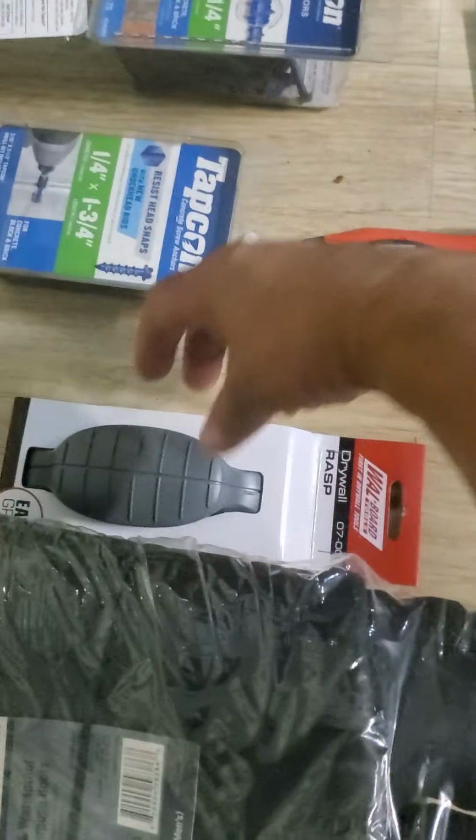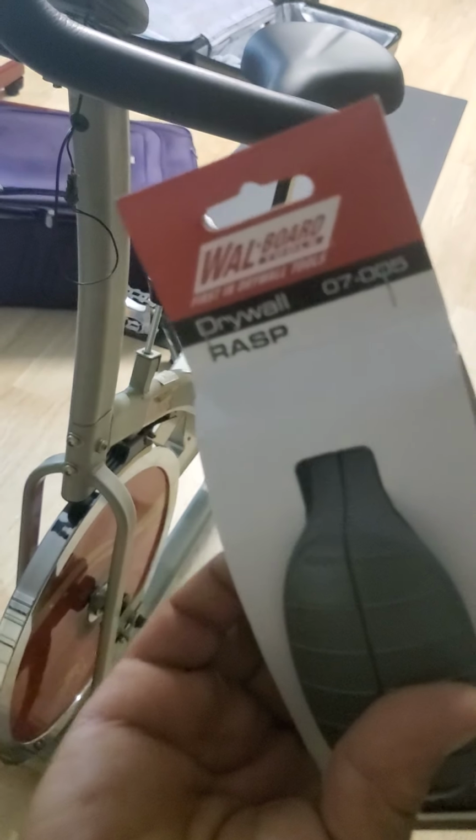I also got this rasp here. Well, some areas where the mud that you put on is too thick and it's hard to sand down, that's what this is for. So it's a hand rasp. There you go. Okay, may need it, may not, who knows.